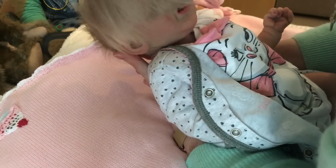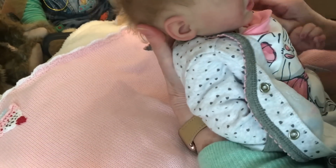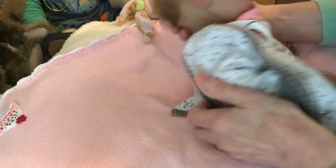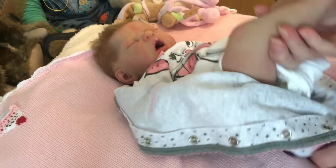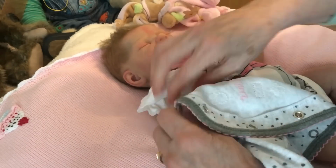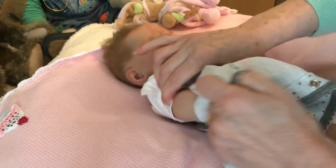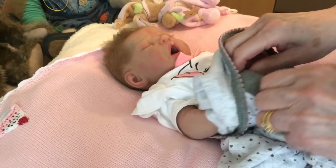And I've just realised Mummy has forgotten your mittens. She always forgets something. But never mind. I always forget something. Up you come, darling. There you go, my sweet girl. Mummy always forgets something, doesn't she? I try and be really organised, but there's always something.